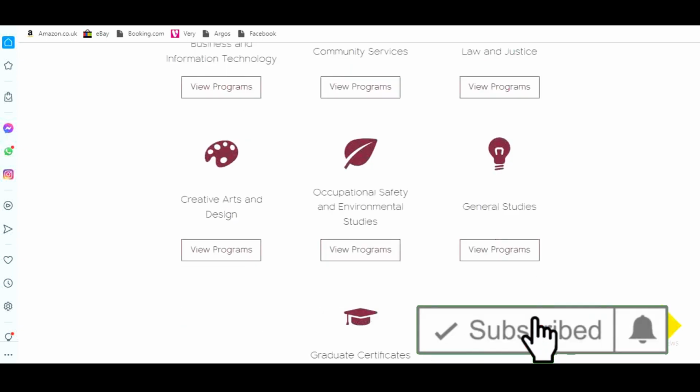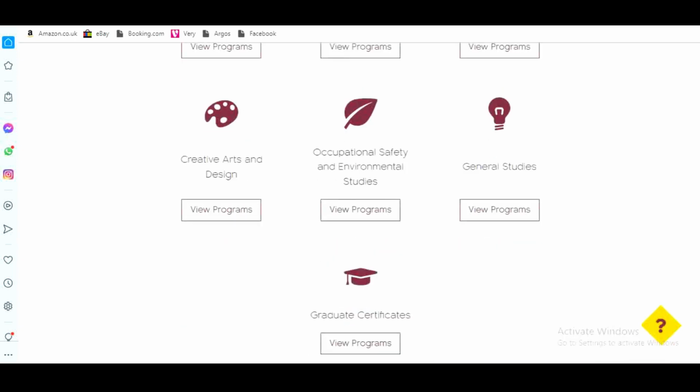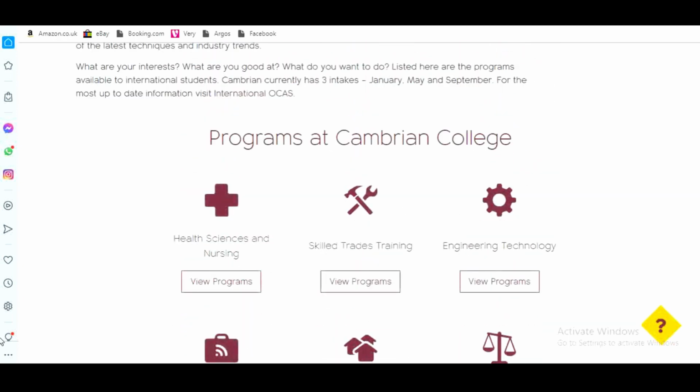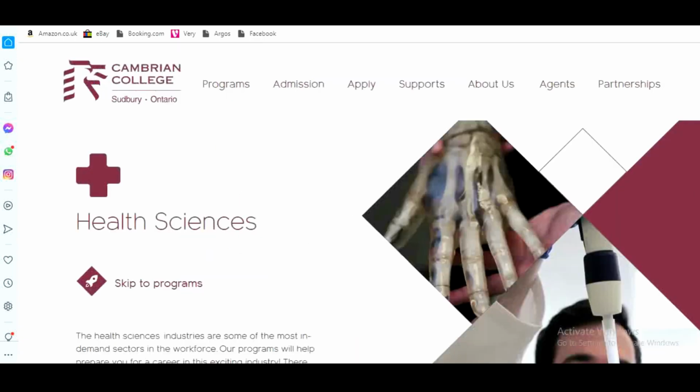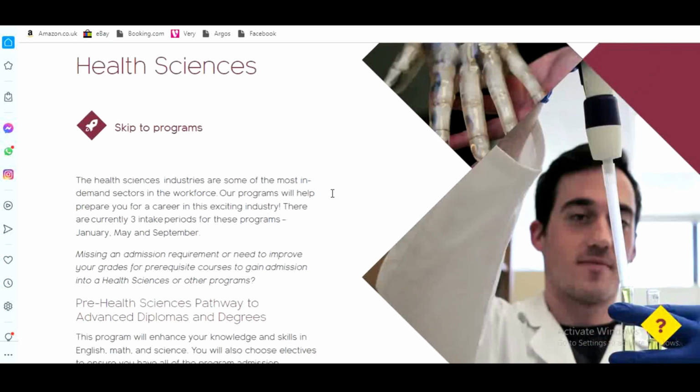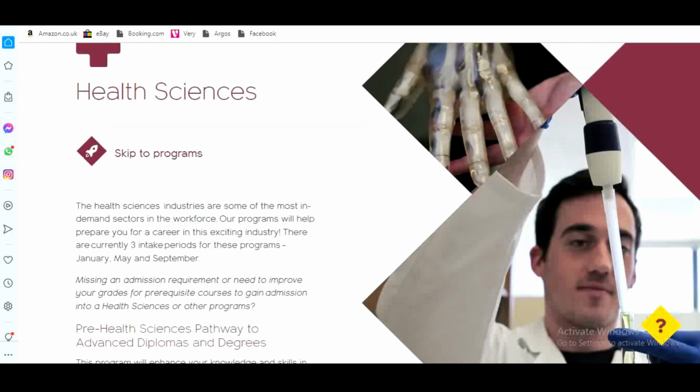Okay, occupational and environmental studies, general studies and graduate certificate. Okay, how do you apply for it? You come over, which one do you want to apply for? Let's try health sciences and nursing, you view the program. Okay, you view the program, you come over here. The health sciences industry is one of the most in-demand sectors in the workforce. Our program will help prepare you for a career in an exciting industry. There are currently 3 intake periods for this program: January, May and September. That is, they are taking admission three times a year.